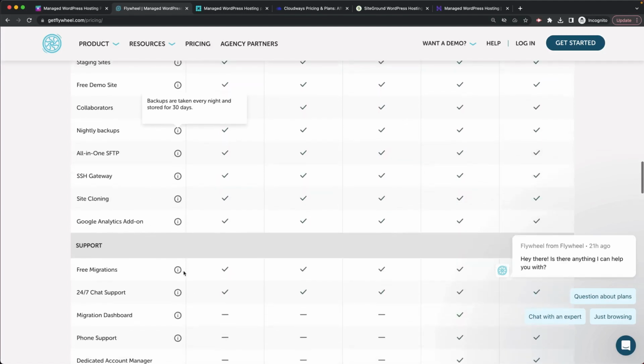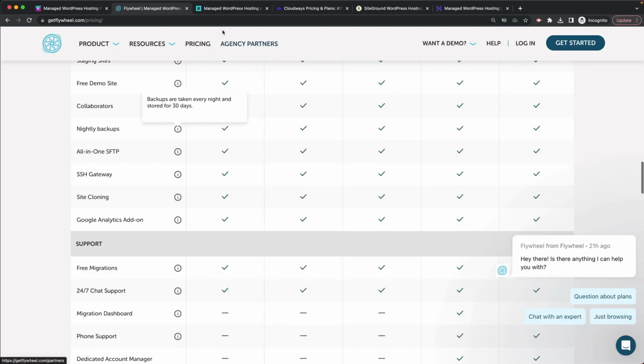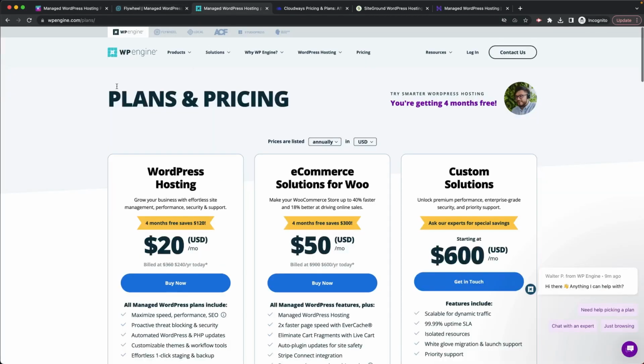And both of them do have free migration. So if you're coming from another hosting provider, which is one of the nice things about WordPress, you can pick up your site, move it somewhere else. They will do it for you. So I've used the migration on Kinsta. I've not used the migration on Flywheel before because most of my clients that use Flywheel are just getting started with a website. But I have done migrations to Flywheel's other hosting company, which I'll show you in just a minute. So there's that. Another hosting plan that you've got is WP Engine, WPEngine.com.